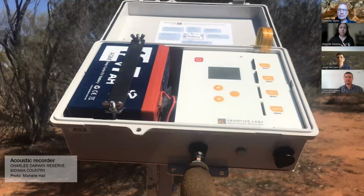So that's part of this Australian Acoustic Observatory, which is a really big project led by QUT, the university I'm at, UQ, James Cook University. Yep, that's it. That's a solar powered sound recorder. That one's on Charles Darwin Reserve, but we've got them on quite a few Bush Heritage reserves as well. So they're out there recording continuously, 24/7 continuous data. And it's the biggest network of its kind in the world. So it's really just an incredible source of data.